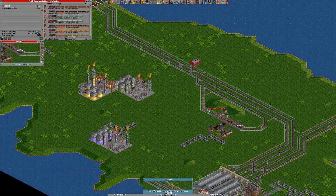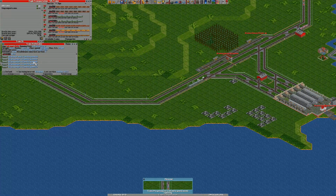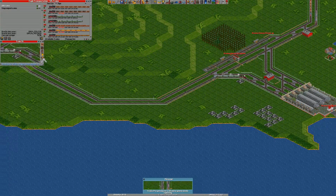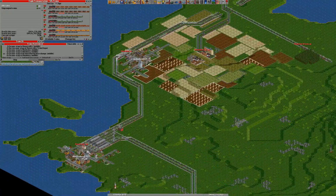Jeez, these guys are so impatient. You have been replaced. Hello, you're a very vintage passenger train, aren't you? And let me guess, you're running on some super popular, super crowded line. Where are you coming from? Neusterlitz.